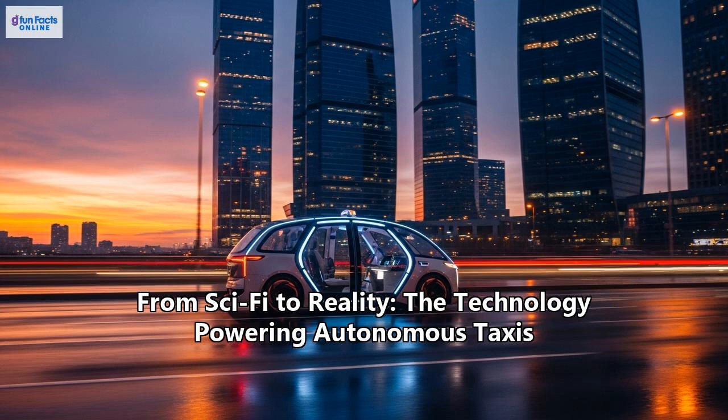The question is no longer if robotaxis will become a part of our daily lives, but when and how we manage this incredible transition. The future of transportation is already here, and it's driving itself.